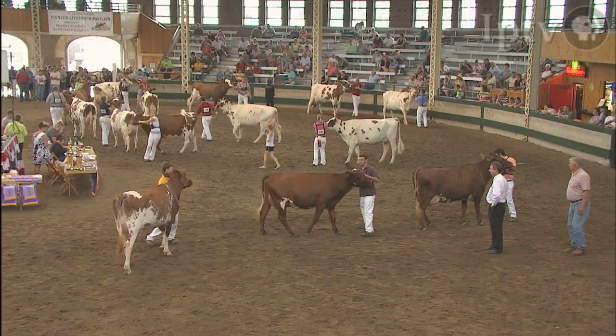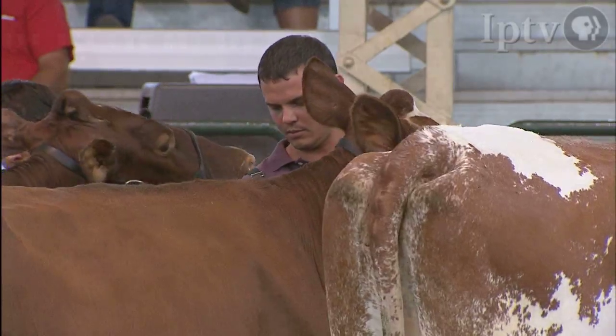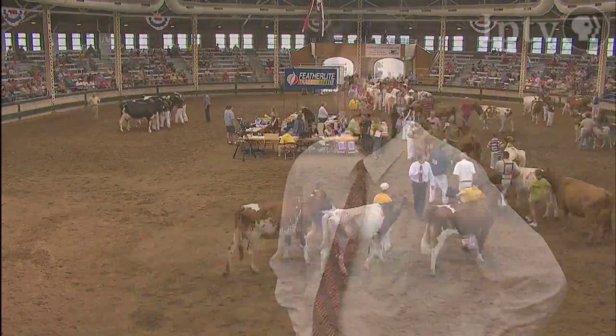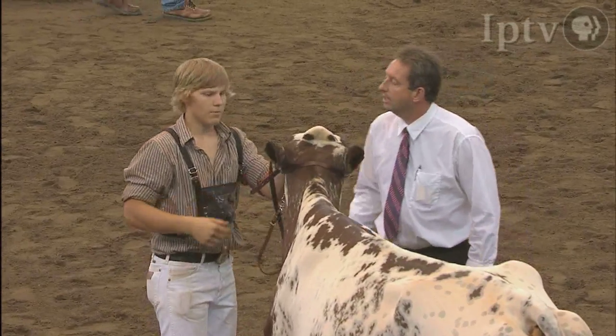This afternoon, a trio of judges is in the process of selecting the best of 3 dairy breeds. Holsteins, Ayrshires, and milking Shorthorns are the focus for today's nearly 8-hour event in the Livestock Pavilion. Bob Hagenow from the nation's leading dairy state of Wisconsin is on hand to assess milking Shorthorns, which have the smallest number of entries in today's 3 classes.